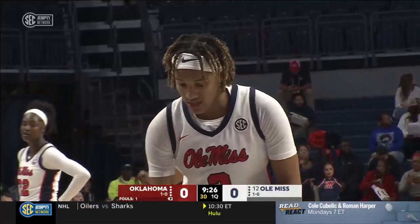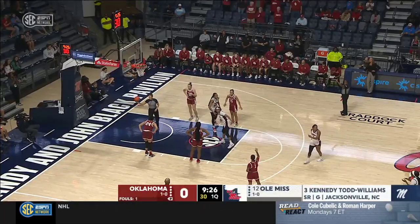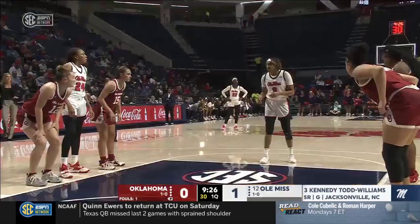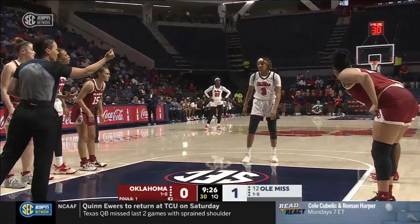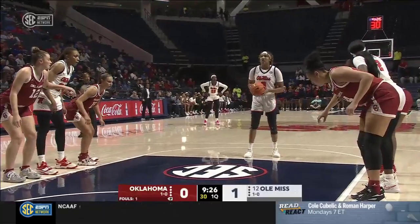It's going to be an interesting one tonight as the first shots of the game will go up from the free throw line, and Kennedy Todd Williams, the UNC transfer, hits the first point. Well, and I already like the flow of the game. Both teams trying to play up-tempo. You see the spacing of the floor.